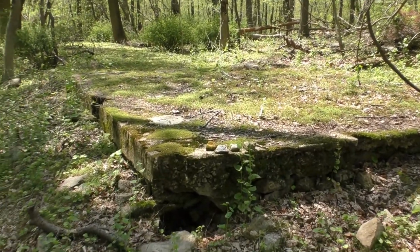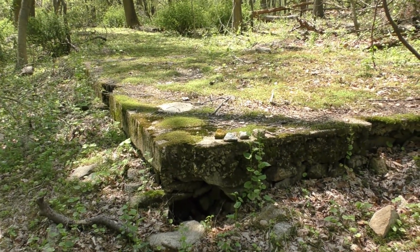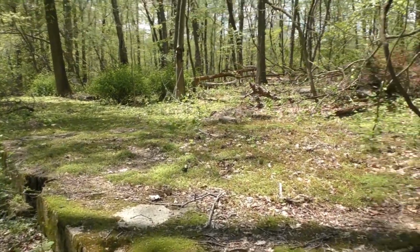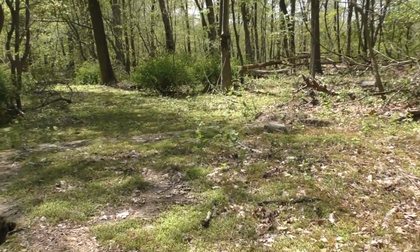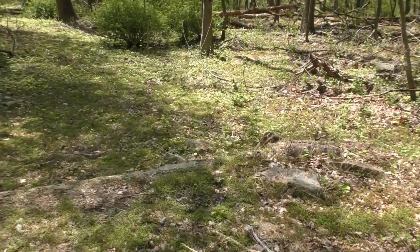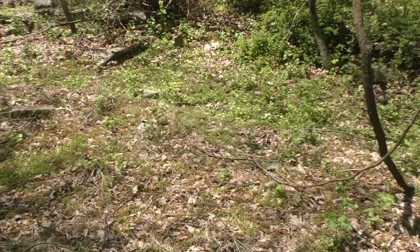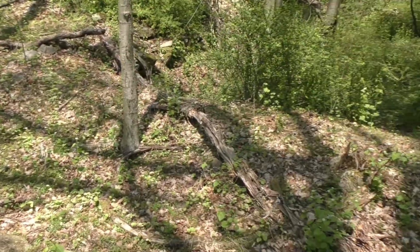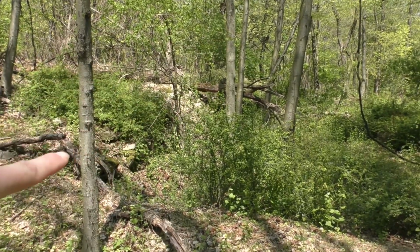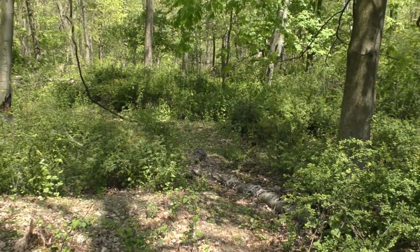Stone foundation to something. And I thought they said there was nothing, no remains left up here. So I don't know what this could have been right here. But there was definitely something right there coming around here.